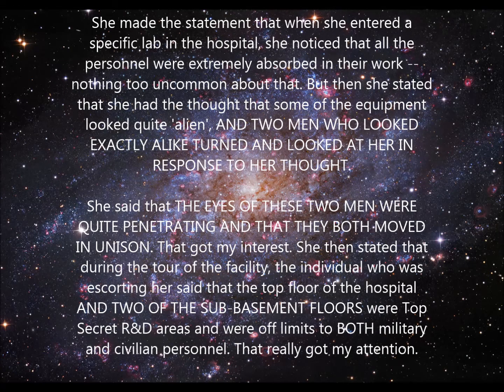She made the statement that when she entered a specific lab in the hospital, she noticed that all the personnel were extremely absorbed in their work, nothing too uncommon about that. But then she stated that she had the thought that some of the equipment looked quite alien, and two men who looked exactly alike turned and looked at her in response to her thought. She said that the eyes of these two men were quite penetrating and that they both moved in unison.